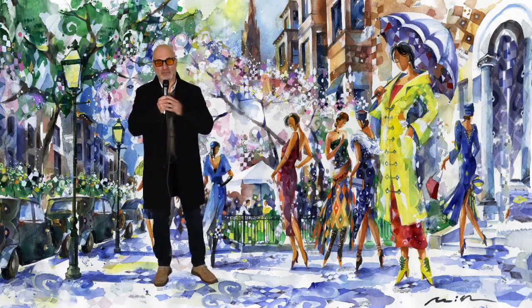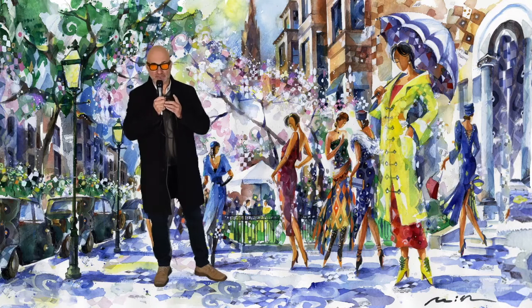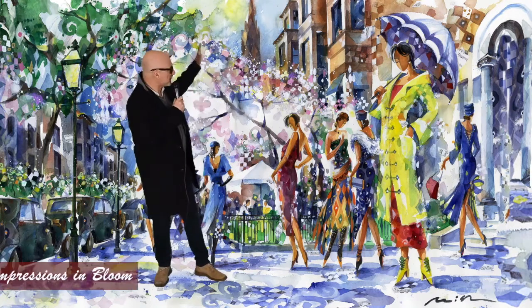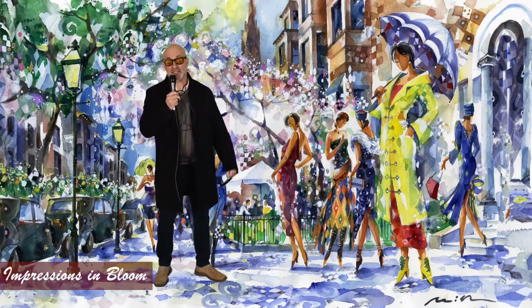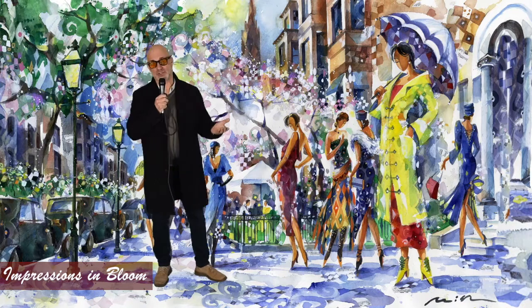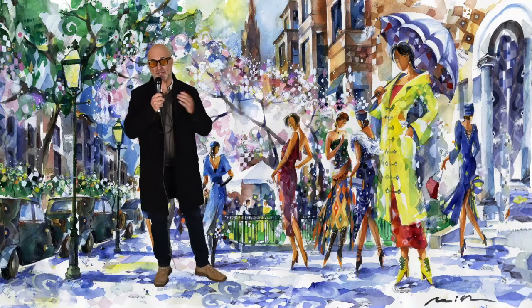Each time, I'm going to take you inside of my painting, so you can be part of the action. Today, I'd like to invite you into my watercolor Impressions in Bloom. Let's get inside of it, inside the layers of color, emotions, people, music, and of course, layers of spring.